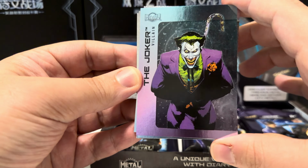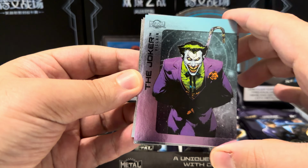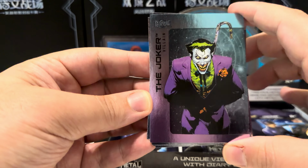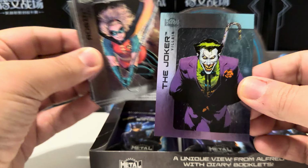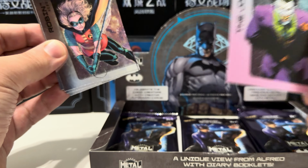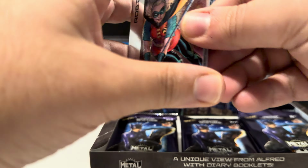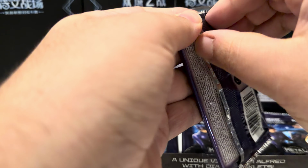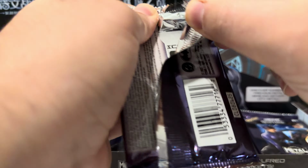Wow. Great hit. You know, if it's not going to be a PMG, if it's going to be an FX, this is the FX you want to hit. Sweet. I will be sleeving these after this. So, massive hit on the Joker out of 75.